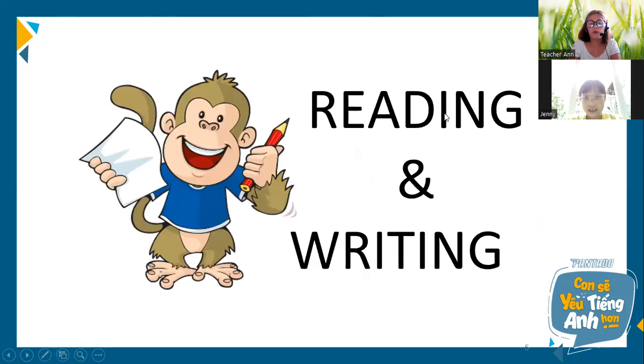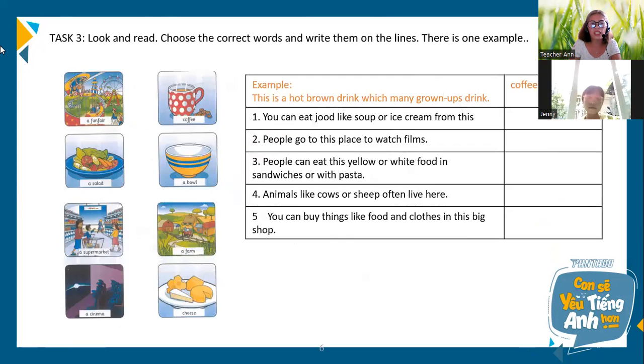Okay, let's move to the next. Reading and writing. Please look at this, Jenny, in task three. You look and read, choose the correct words and write them on the lines. It's up to you if you write in the chat box or on the paper. You can write anywhere, in the paper, in the chat, or here.